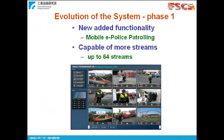Ever since our submission to M-Prize competition in early 2010, the Fire Scene Command System has gone through 2 phases of evolution. In Phase 1, we modified the command system so that in addition to fire scene control, it can be used for mobile police patrolling and command system.